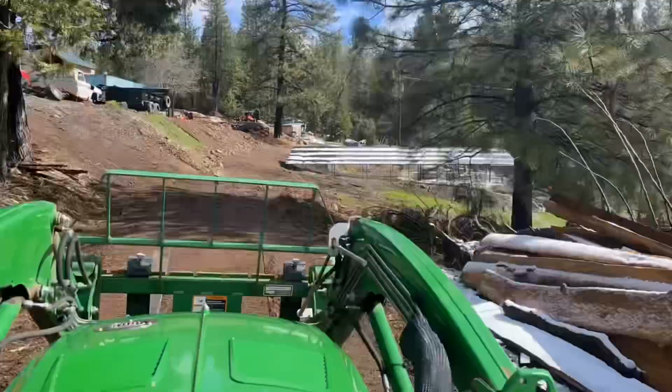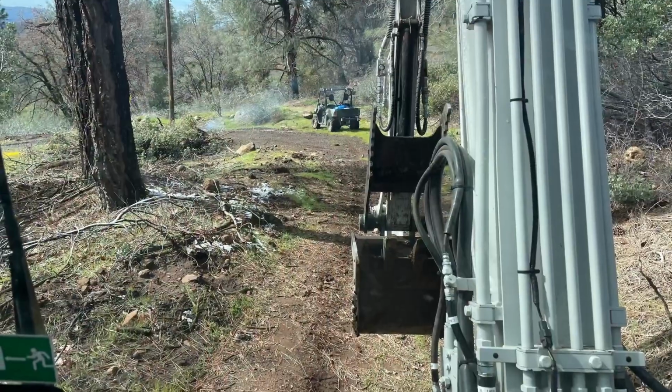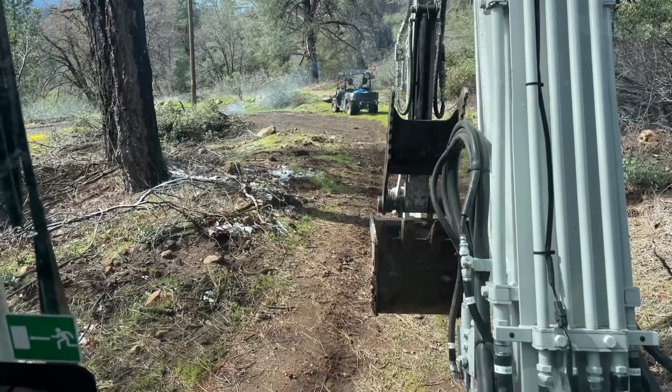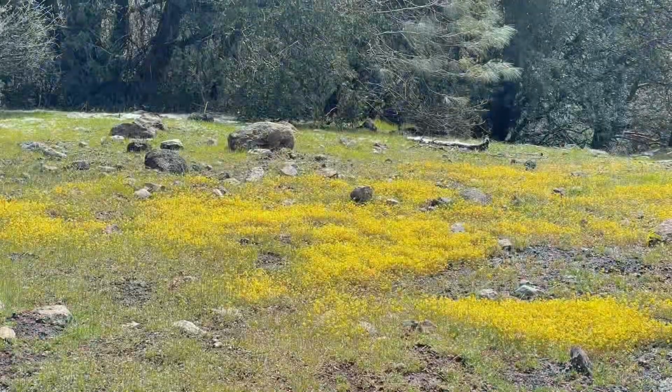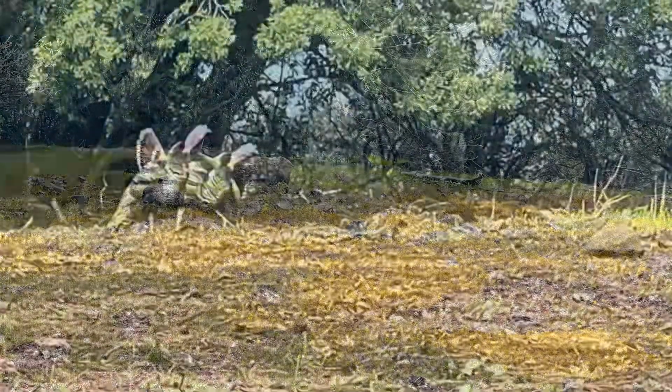Wood yard's getting bigger. This road down's getting a lot wider. As you can see, it was very steep. So here I am, got the rhino down there, got the bucket switched out. Just a nice picture of the thing.